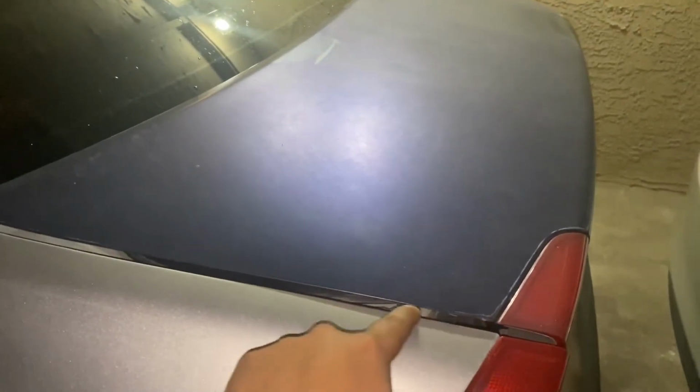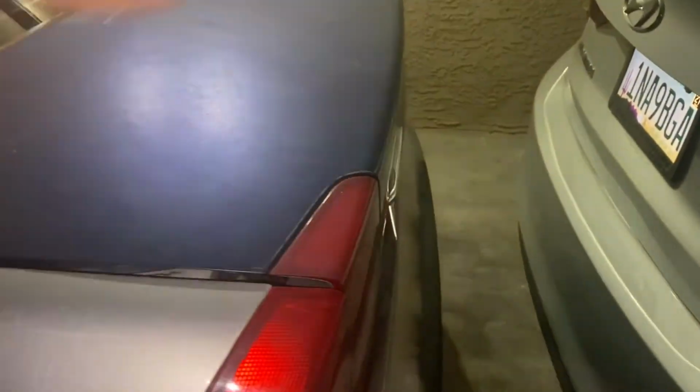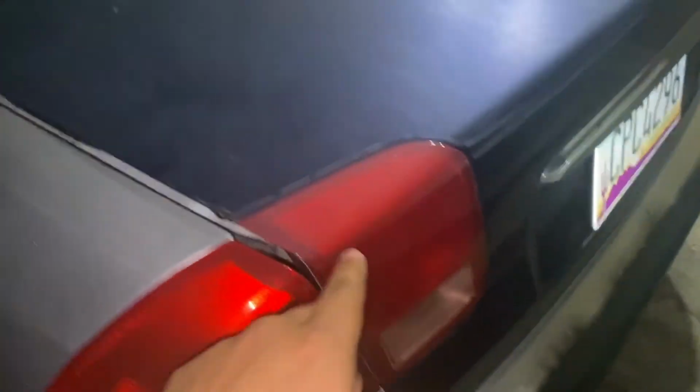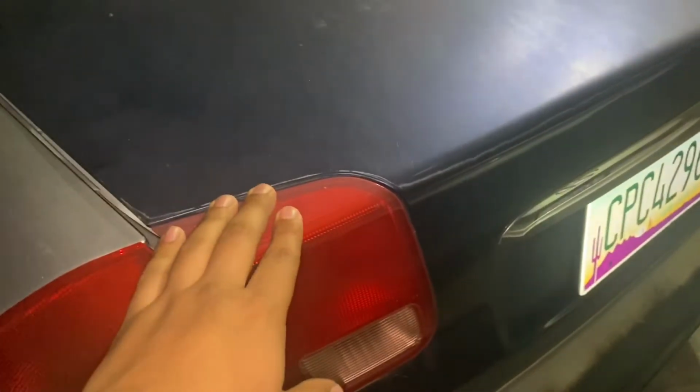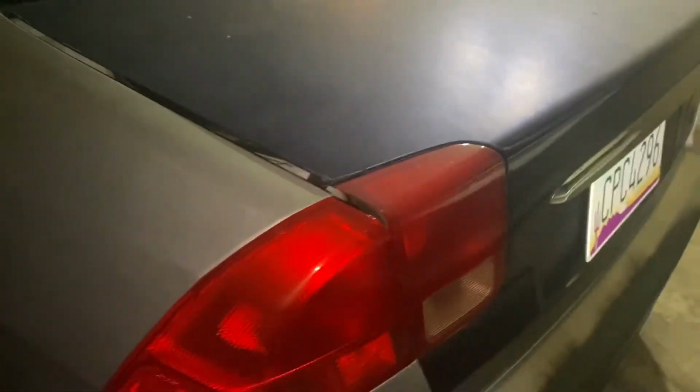Also this, even though I replaced the trunk, it still has a little tiny gap here, but honestly, it's way better than having no inner tail light. And even if I tried to fix the other one, the little guideline here was all bent up this way, so it just wasn't gonna work out. Plus, I got a good deal for everything.